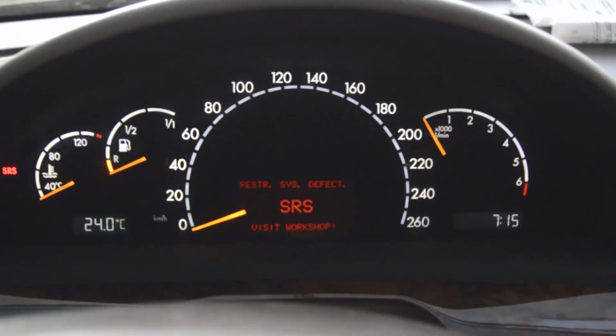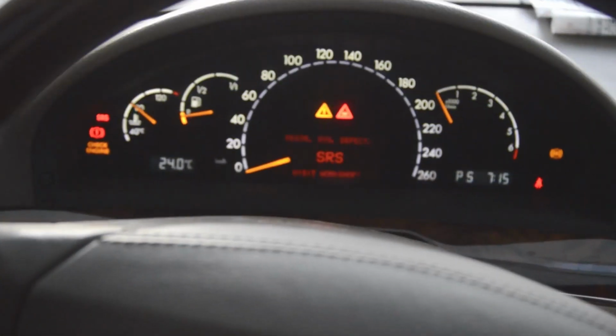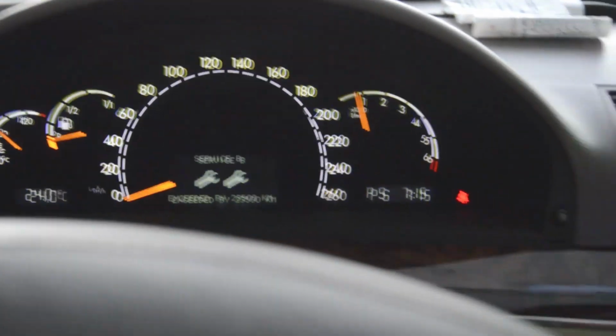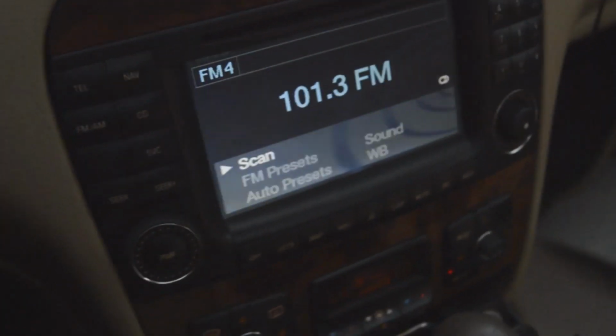Yeah, and that will just set it off right there. The SRS, no worries, we can probably fix that. We will fix that. Let's turn this on. Nice V8. AC blown cold. That's a first.